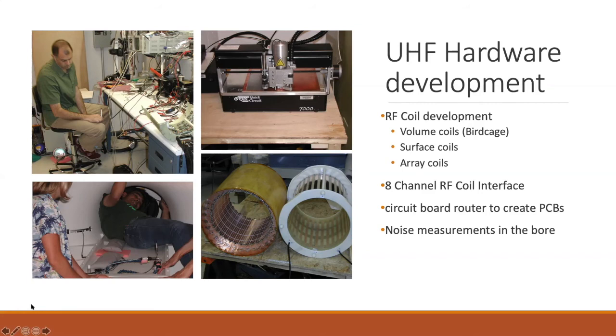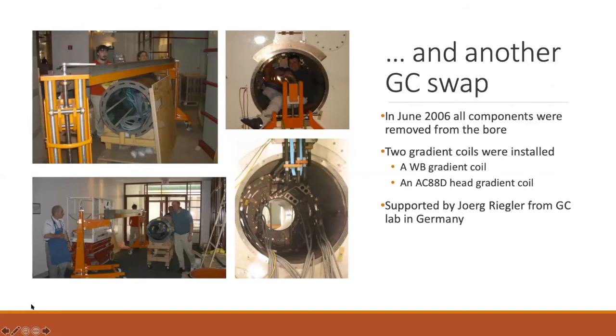In the bottom picture, you see Laurent Deschantre. He performed some noise measurements at the gradient coil because of the big forces. 7 Tesla was also always a very loud system. Then, I hope I'm not boring you with all the gradient coil swaps, but when I looked at all the pictures, that is what happened very often.